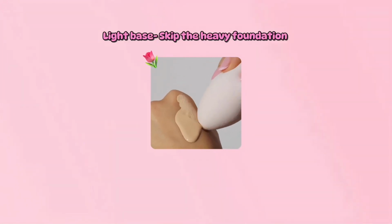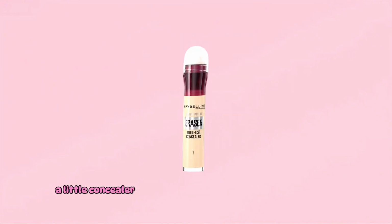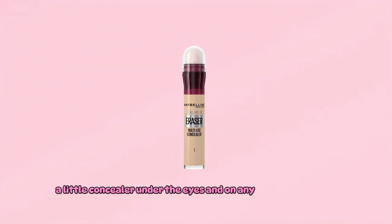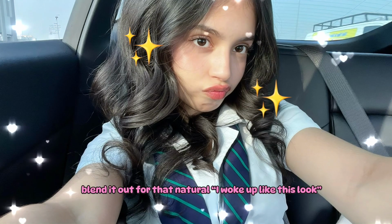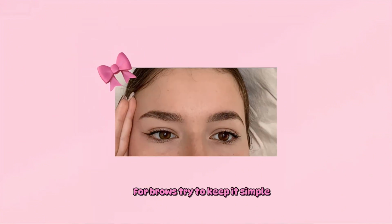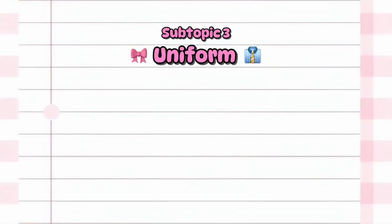Next, light base. Skip the heavy foundation. Full coverage, not necessary. A little concealer under the eyes and on any spots is all you need. Blend it out for that natural, I woke up like this look. For brows, try to keep it simple, then a little bit of mascara and lip gloss. Voila! You are done!